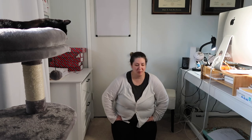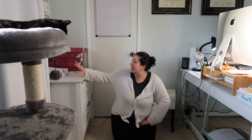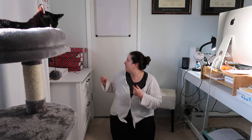Stopping point. Fifi just flopped down in front of me. So cute when cats just flop over. Anyways, I have this stack of papers right here and another stack over here that just need to be shredded. It's a lot of shredding on top of what I already have set aside for shredding. So I have to have a shredding party here soon.